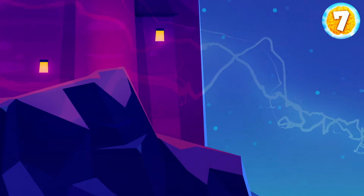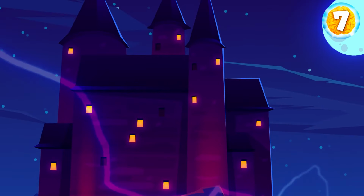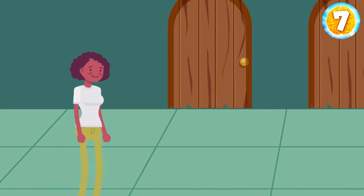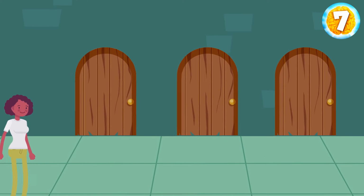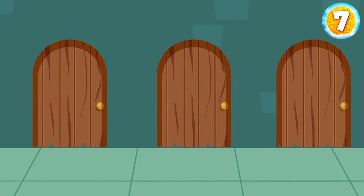A wicked troll caught Marge and locked her up in one of the rooms in his castle. He said it was impossible to get out of that room even though there were 3 exit doors. All of them were equipped with motion sensors.